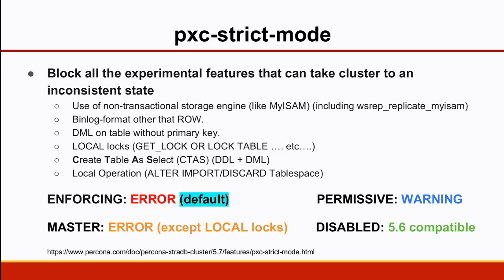So that's one. Then binlog format has to be row. Again, things are getting replicated, so you need to have a consistent view. Statement based is completely relative. So binlog format has been made sure to always be row. Then DML on a table without a primary key. Basically, you have a table which doesn't have a primary key, and it's difficult to uniquely recognize any particular entity across the cluster. So DML on a table without a primary key, we don't allow that.